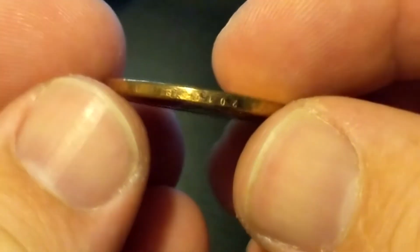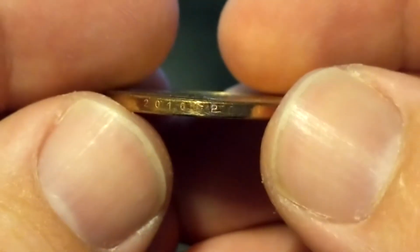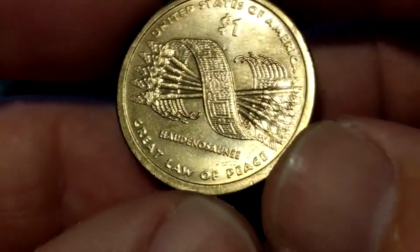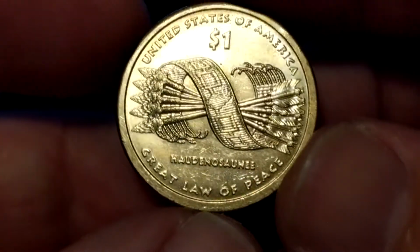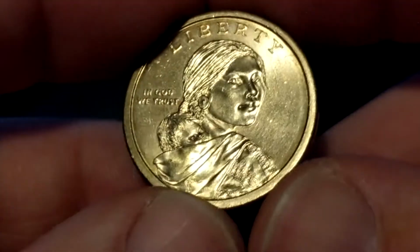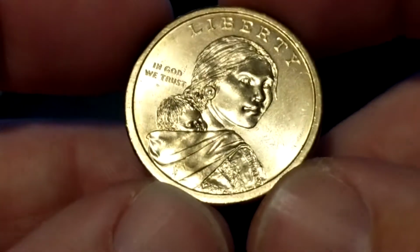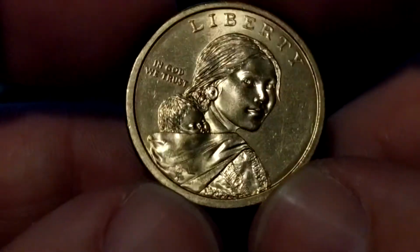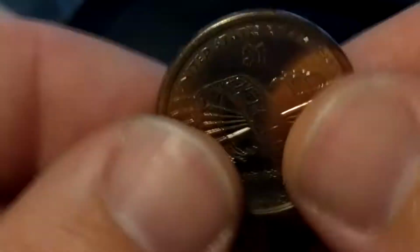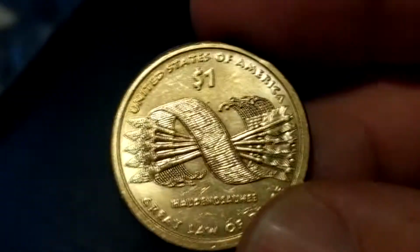This one's a 2010. It's upside down. Philadelphia. And this is the Great Law of Peace Treaty. And this is in spectacular condition. Numista still only lists it for like $236 for about uncirculated or $243 uncirculated condition. So yeah, let's start at $225 and see where it goes.